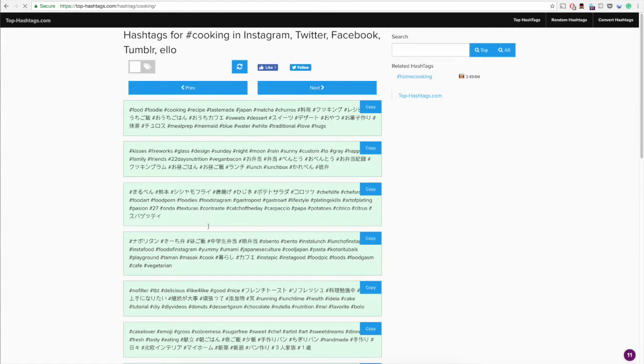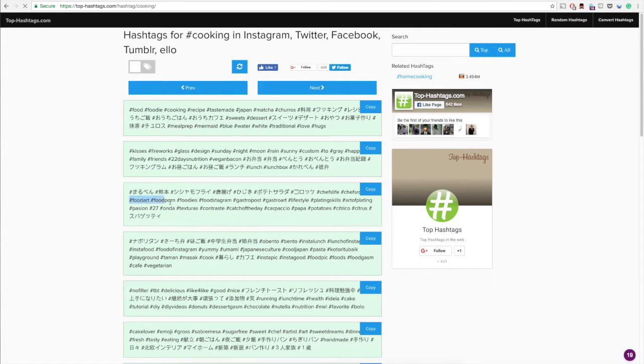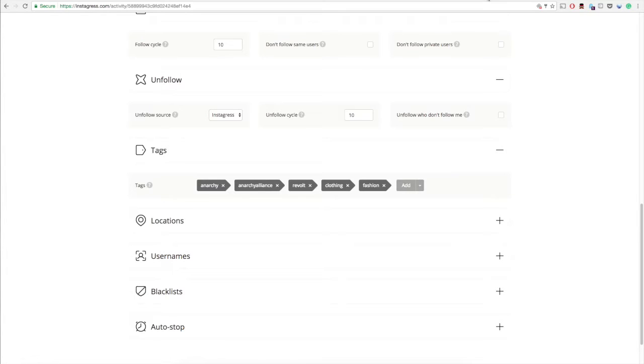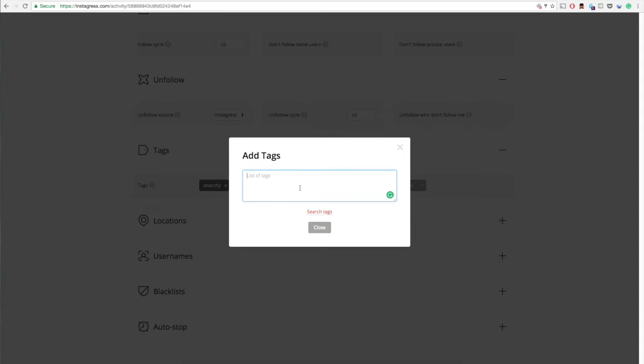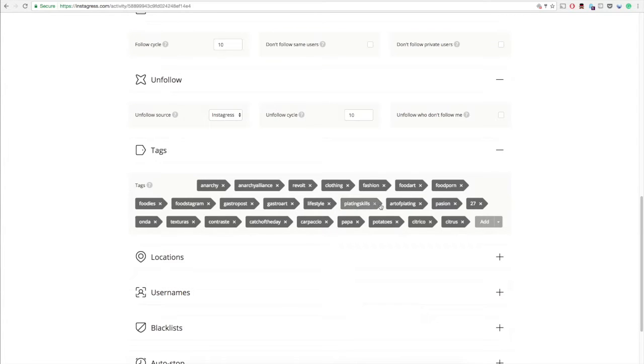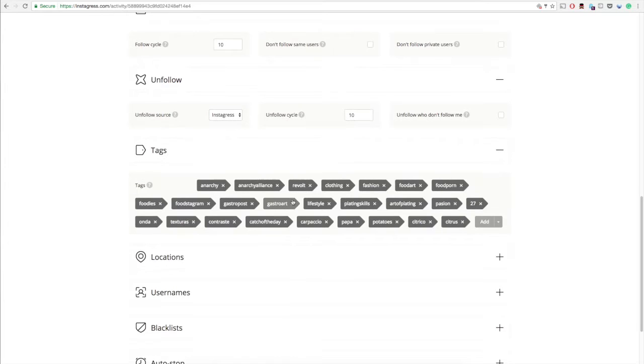Some of these are in English, but let's say these right here. I like these. So let's say I would just copy those, and I would go back into Instagram, and I could hit add, and I could hit list of hashtags, and I would just simply paste all of those there, hit add, and boom, they're all here. This doesn't make sense for us, that we just put in food into our anarchy and revolting clothing line, but that was just to give you an idea.